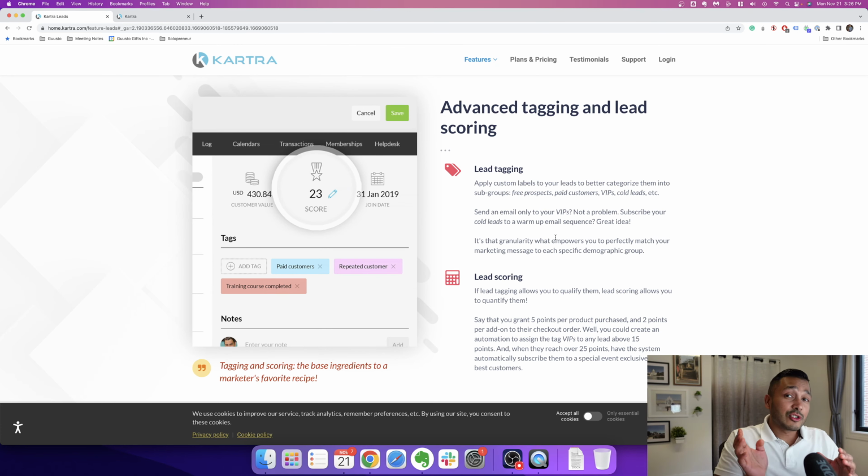I know that sounds super advanced, and it is, and what's amazing here is that you can grow into this. Features like this are only in systems like HubSpot, Marketo, Pardot, which are like thousands of dollars. Like I'm talking 30, 40 grand a year. So it's actually very impressive that it has lead scoring and lead tagging here.